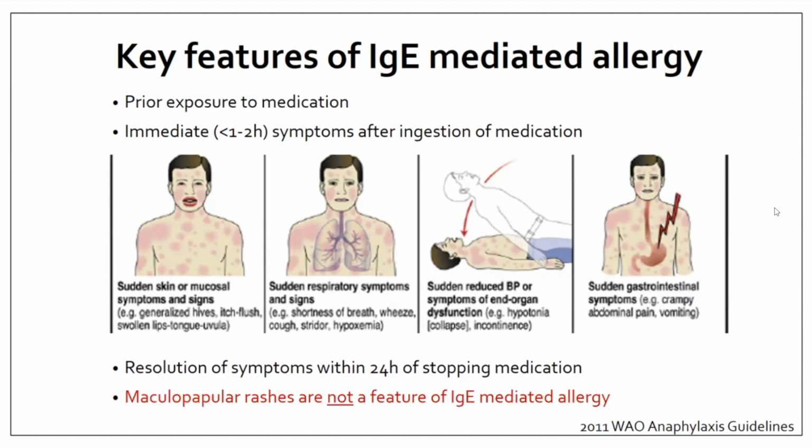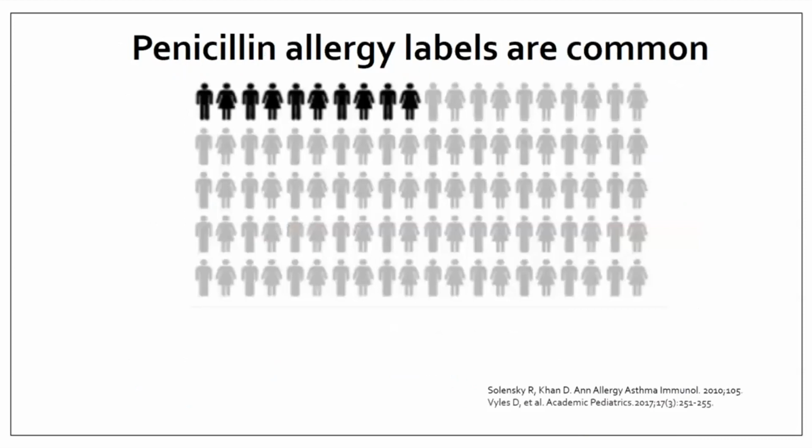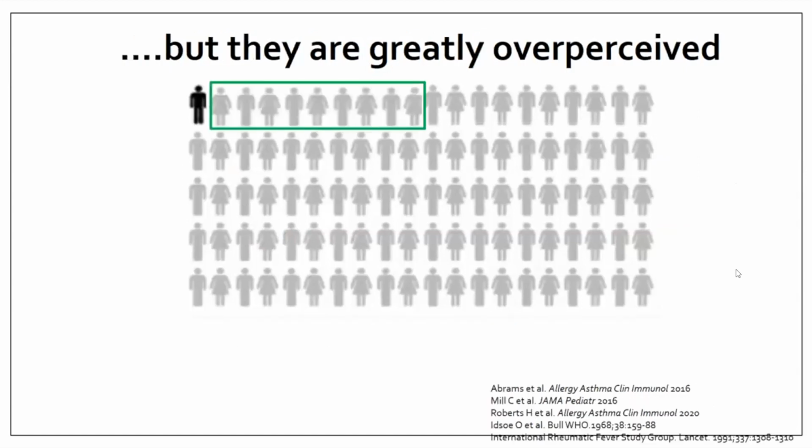Maculopapular rashes are not a feature of IgE-mediated allergy. The character is not typical, and the timing is also not consistent. Everybody on here, I think, is fully aware that penicillin allergy labels are very common. About 10% of the North American population reports that they're allergic, and 75% of these allergy labels are acquired by the time we're 3 years of age. However, of the 10% who think they're allergic, 90% of these individuals are not actually allergic when they're assessed by an allergist and are able to tolerate the penicillin or other beta-lactam medication.